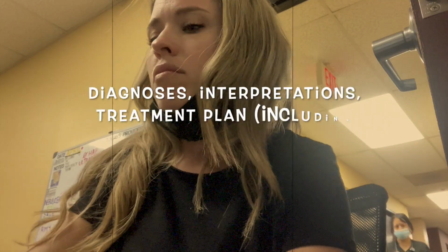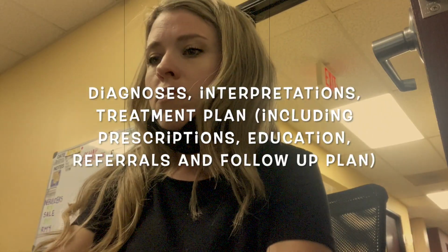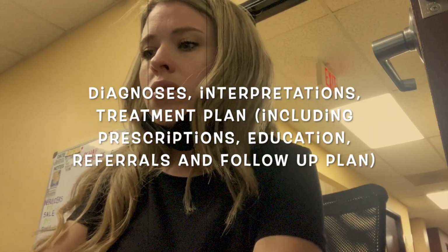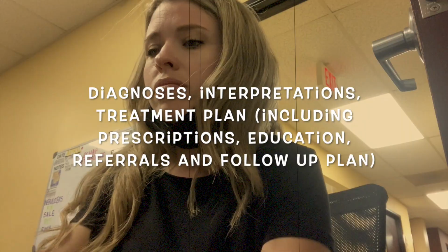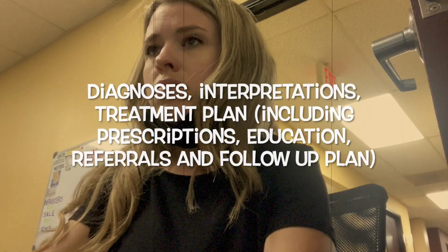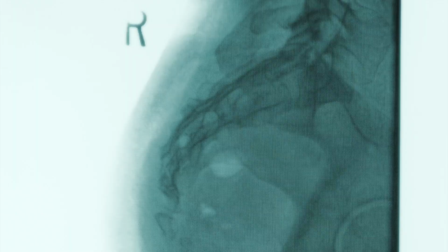at the end of my shift. All that's required of me, of course, in regards to charting prior to the patient's discharge is their diagnoses, any interpretations, that's including x-rays, EKGs, treatment plan, and that includes any prescriptions, patient education, and follow-up plan, including any referrals if those are indicated. Everything else can be done after the patient is discharged home.